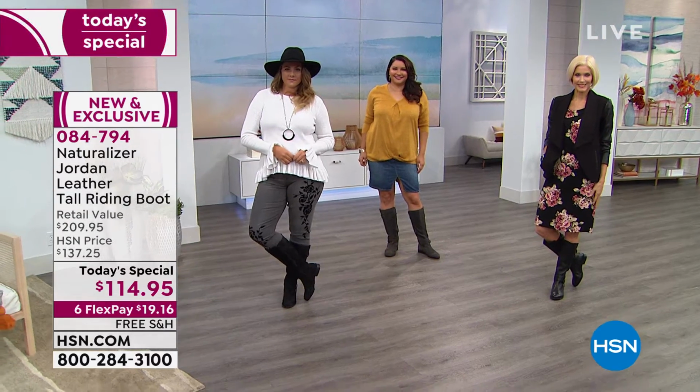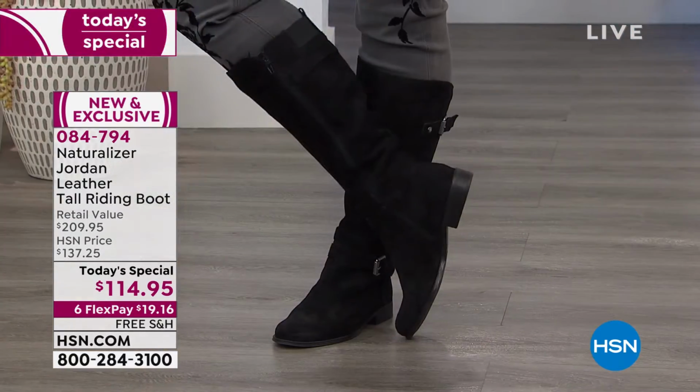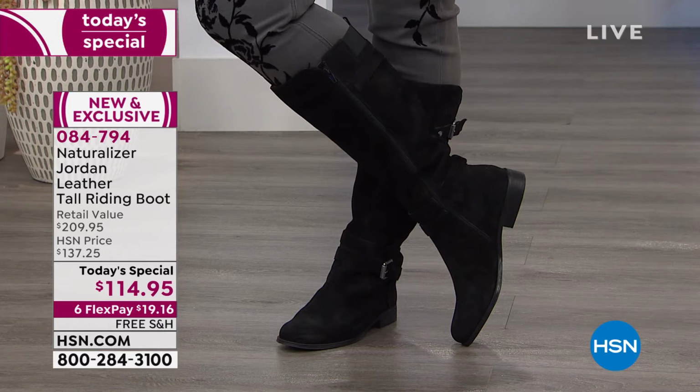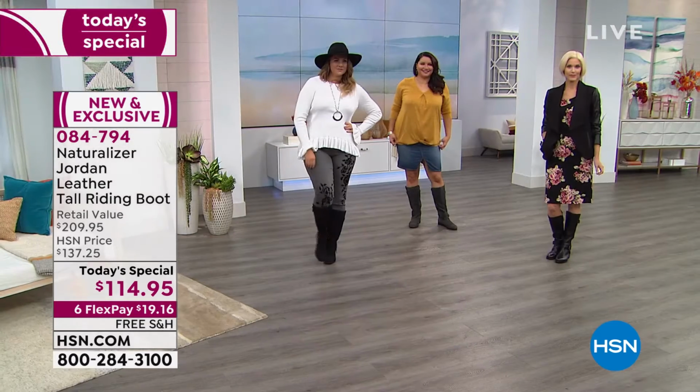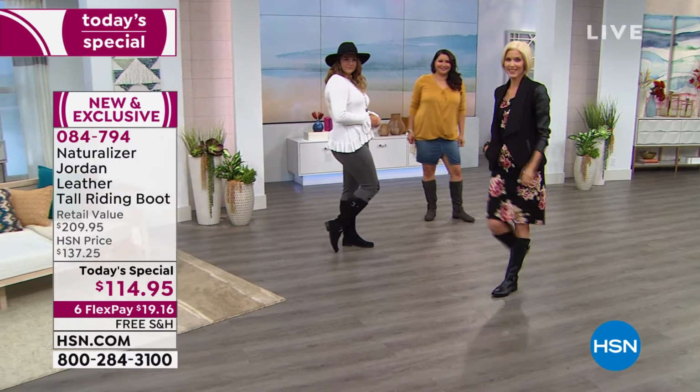So how does that come into play then with the Jordan? This is a beautiful riding boot. Right, well, first of all, just the style is so timeless, and you're gonna wear it throughout the entire season and into the coming years.